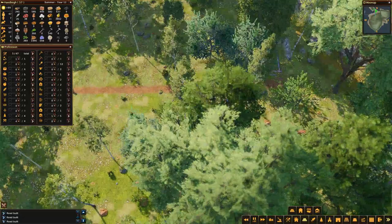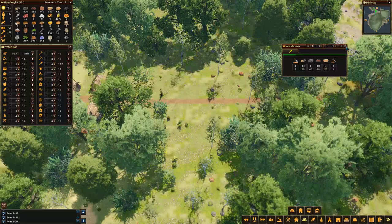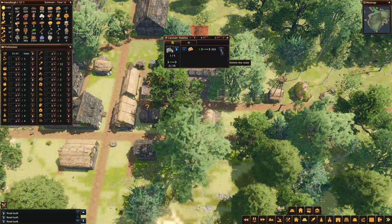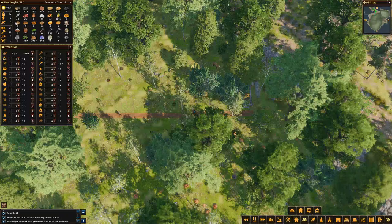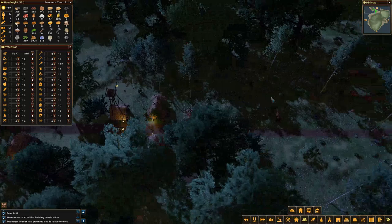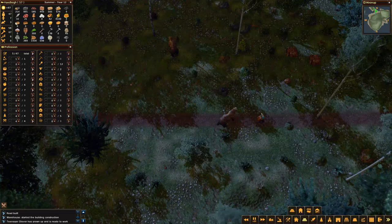Can the donkey haul stuff to build sites? I don't know if you can or not. A fine question. Donkey. Let's haul logs. Now, that turned off. Is the donkey hauling logs out there? Oh, hey, bears. Why don't y'all help out? People running right through the bears.